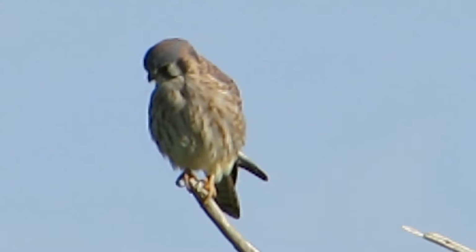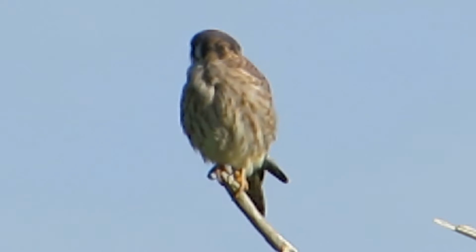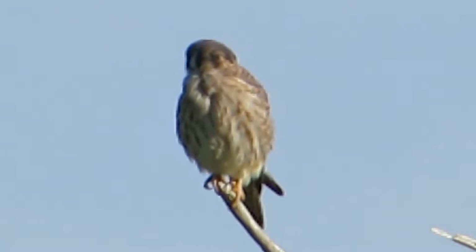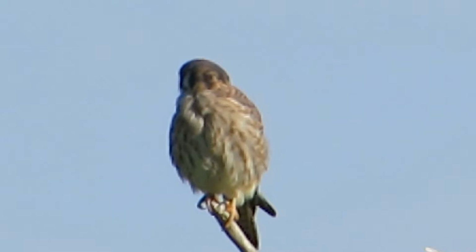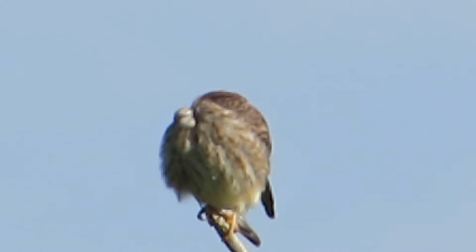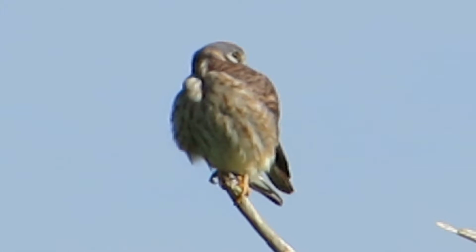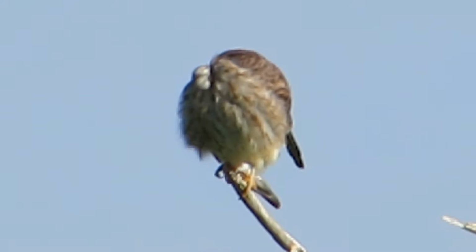Oh, look at her look down now, like she might have saw something down there. Oh yeah. She's showing us the breast now. You can see all the little streaks on there. We'll watch her preen up a little more.